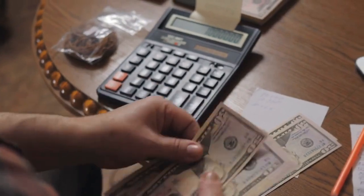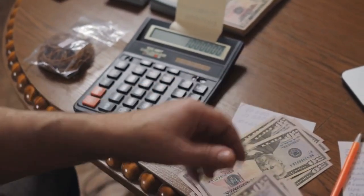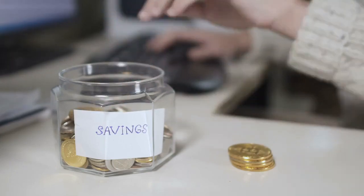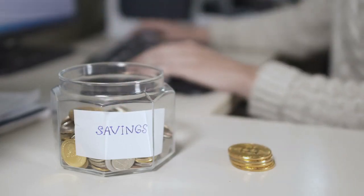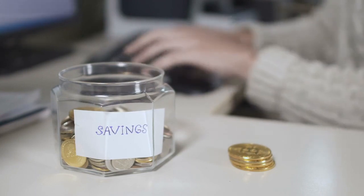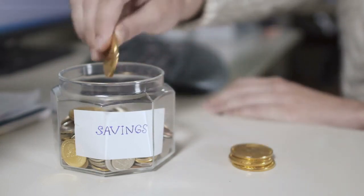For example, the No Spend Week challenge involves committing to a week without any non-essential spending. During this week, you focus solely on meeting your essential needs like groceries, utilities, and bills, while avoiding discretionary expenses like dining out, shopping, or entertainment.